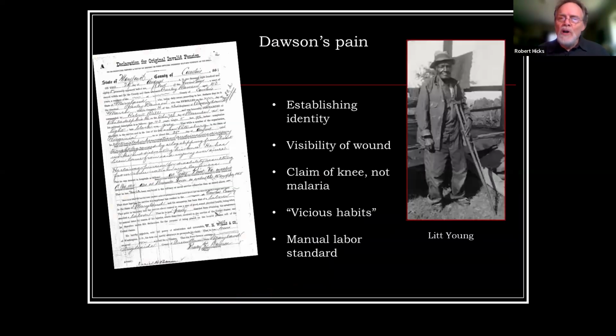So let's go back to Dawson. Over time, I've got a few pictures just to represent what he might have looked like as he gets older. His malaria comes back, but now the pain in his knee and the pain in his leg is really starting to bother him. So he applies for a pension. He goes through a pension agent who handles all the paperwork, since, of course, he can't do that, and who knows the system. And he has to go before pension doctors to look at him.